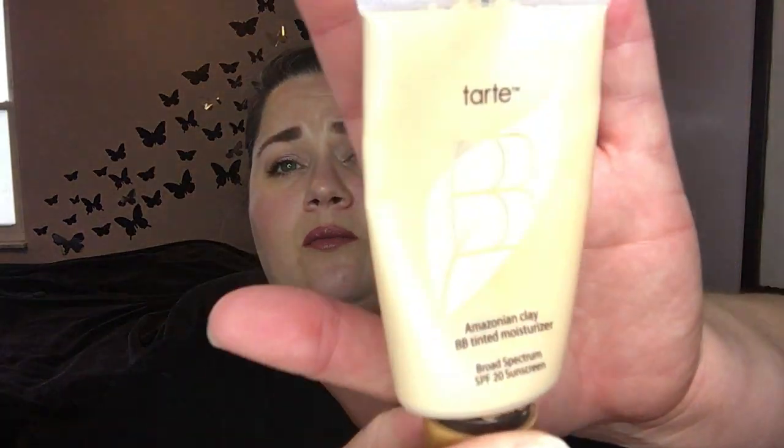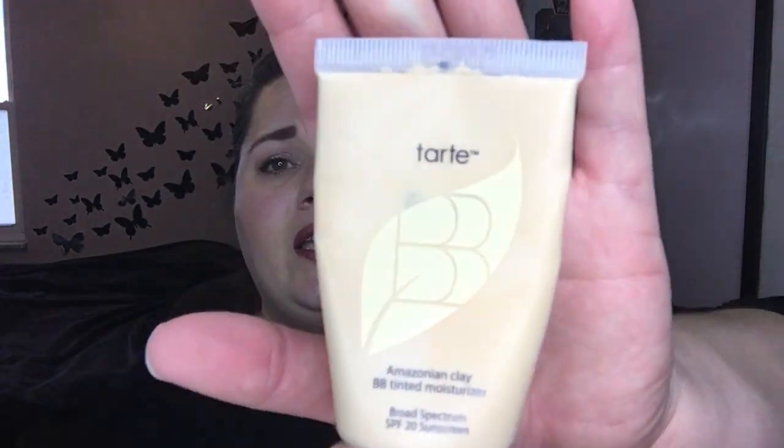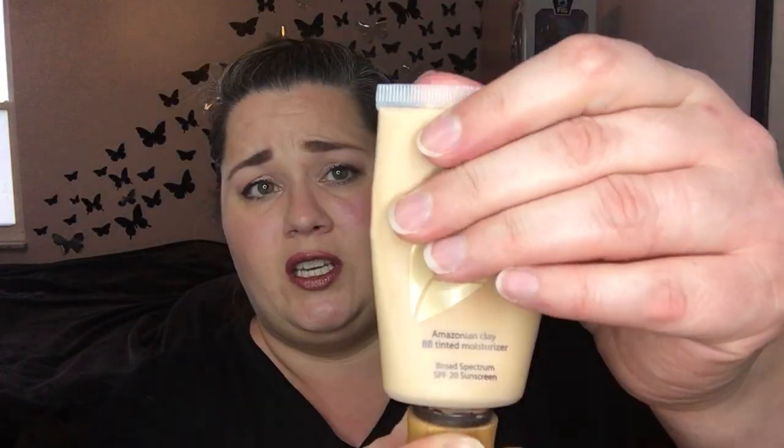The last two are my favorites. This is my favorite. This is the Tarte Amazonian Clay BB Tinted Moisturizer in the color Light Medium. I think it's a pretty good match for me. As you can see, I have used this. I actually need another one, but the last two times I went to Ulta, they didn't have the light medium in the store, so I need to get it either online, or maybe one day I'll catch it when it's there.